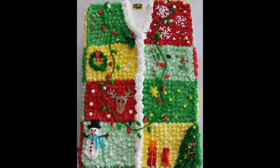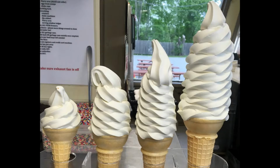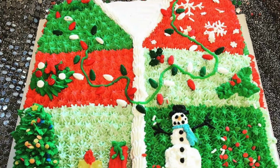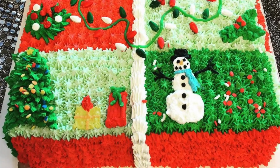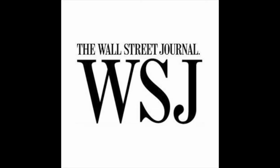Believe it or not, the Ugly Sweater Christmas Cake is part of the suite of cakes that have worked to make us a local legend at Joe's Dairy Bar and Grill, whether they're made out of our multiple award-winning soft serve or any of our nearly 40 flavors of hard ice cream. And do you know why we can make our Ugly Sweater Christmas Cake so magical that people line up around the block for it and other cakes like it? We've been featured in places like the Wall Street Journal and ABC, NBC, CBS, Fox News, and more. Bottom line, we know what we're doing, so let's take you to it.